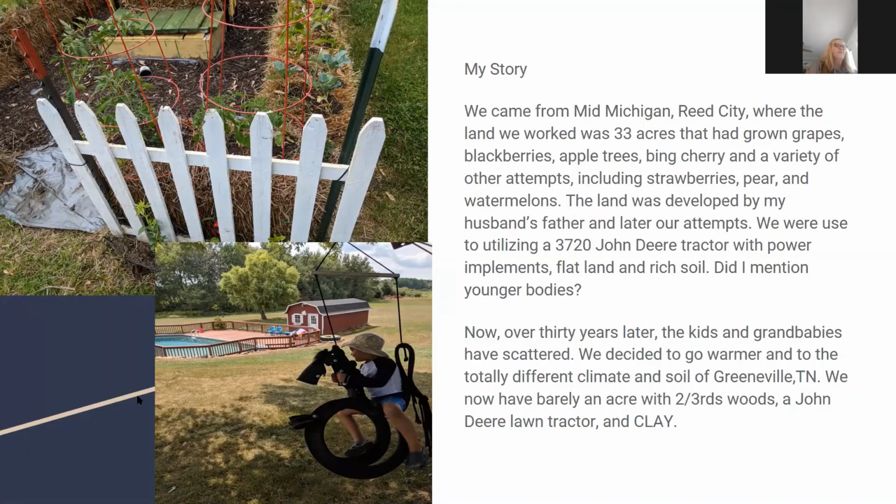We came from mid-Michigan, Reed City. There the land we worked was 33 acres. We didn't really work all the land. We had some fence for horses at times and different things. But we had a piece of land and had grown grapes, blackberries, apple trees, Bing cherry, and a variety of other attempts, including strawberries, pear, and watermelons, to name some fruits, since that's my topic.